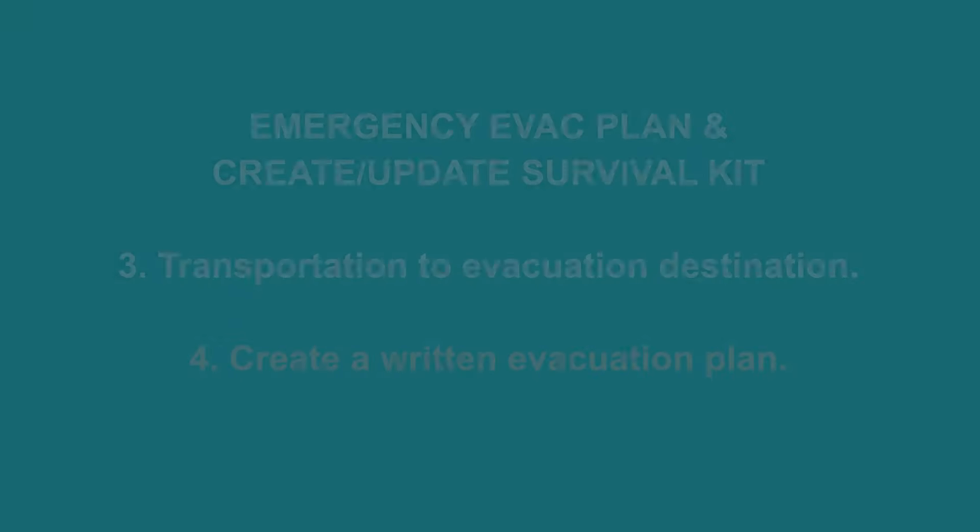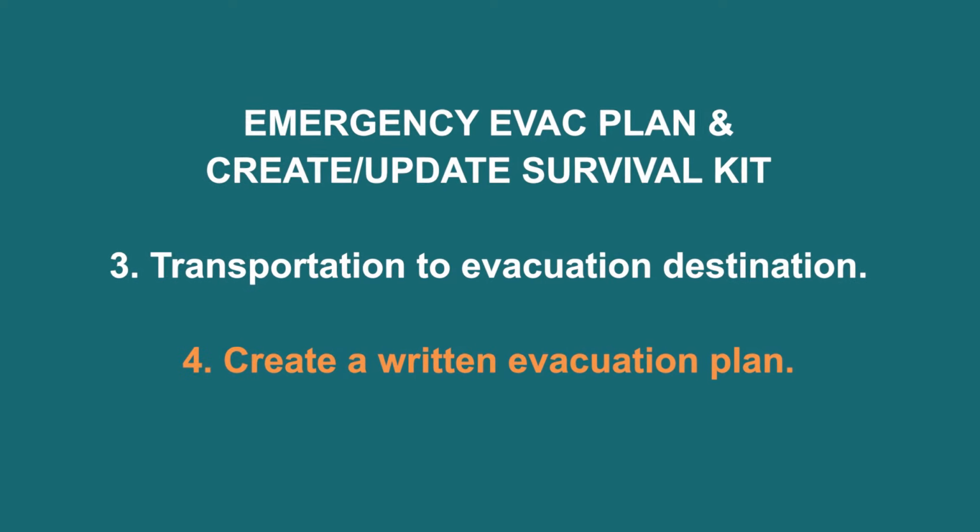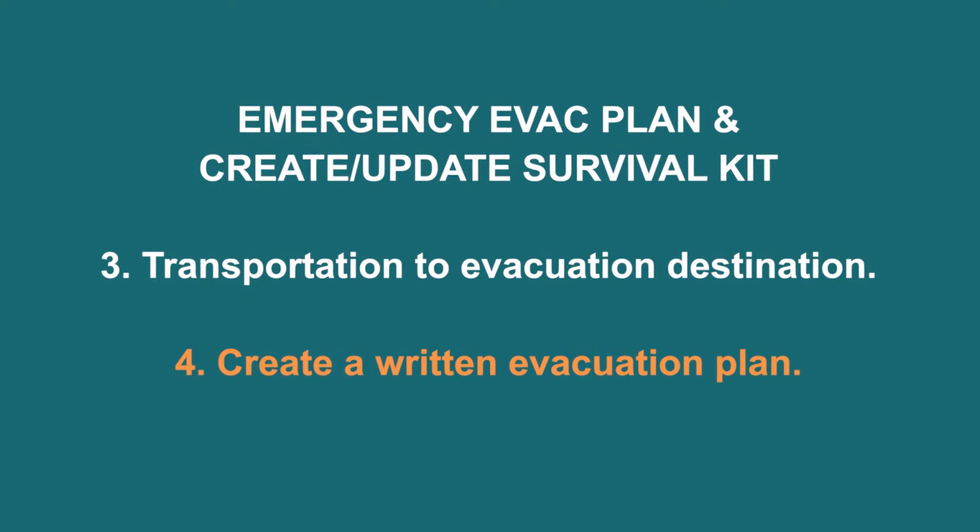I agree with John. Step number 4 is to create a written evacuation plan. That means taking the maps, mapping it out, and with alternate routes. It's really good if you have A, B, and C, or 1, 2, and 3. So I can tell John that I'm going to take route B, so he knows what's happening if we're not together.